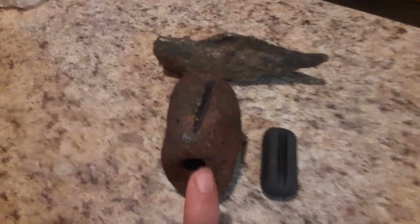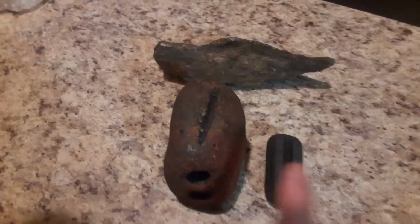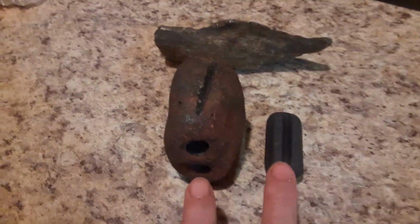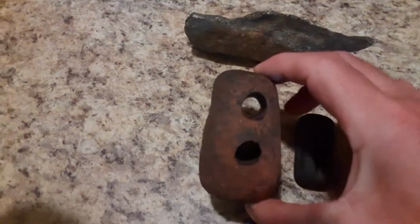I'm sorry, I kind of lost track of what I was going to say. But yeah, I think these two artifacts are probably less than 1,000 years old, used to smooth out arrow shafts and stuff. I do believe this is a braiding stone.